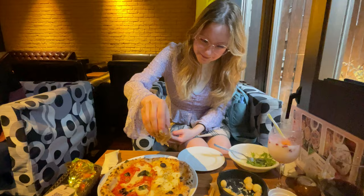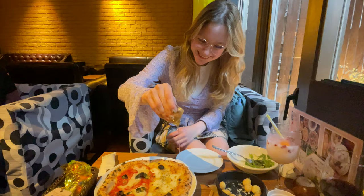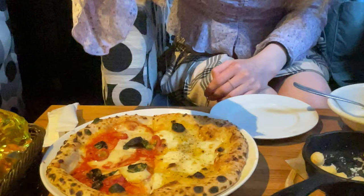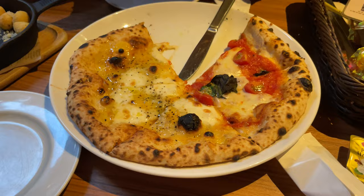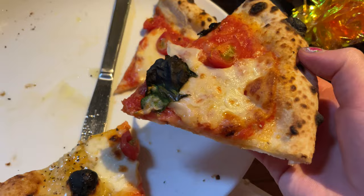And then we wanted some pizza, but we couldn't decide on a flavor, so we got half and half. Half of it is margarita pizza, and half of it is honey cheese pizza, but you add your own honey. So of course, I added lots and lots of honey, and it was pretty sweet. Look at that pizza. Both sides look so good. Here is the honey cheese side, super shiny from all of the honey that I added. And over here, here's the margarita pizza. Let's try it.